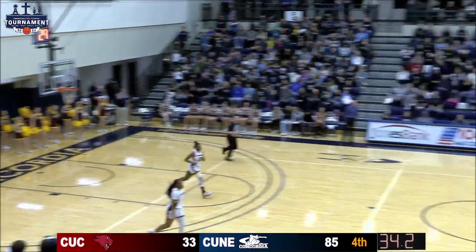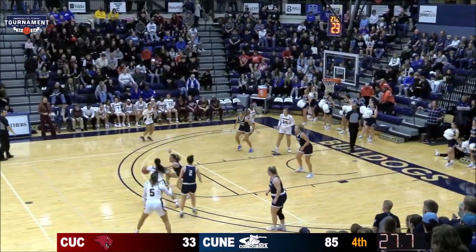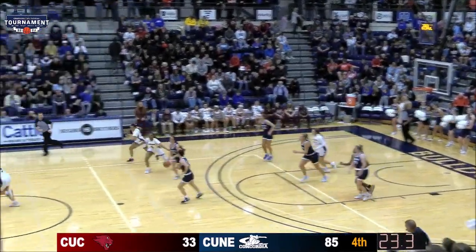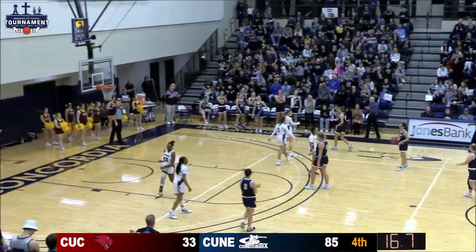Bulldogs really good at the free throw line tonight, too. 16 of 17. Could use that in future games in the conference down the stretch at the line. Shepard there with a steal. Shot clock is off. And the Bulldogs, I believe, are just going to hold it right near the half court.